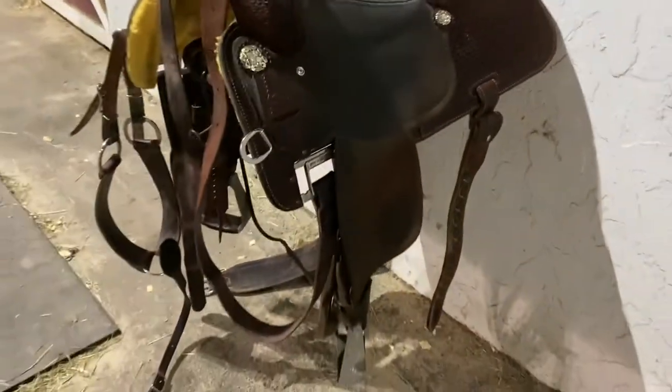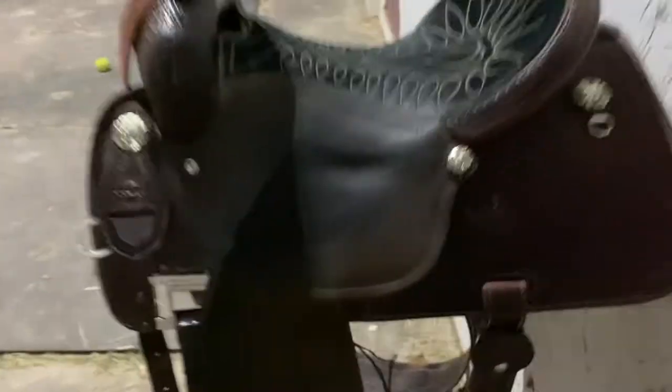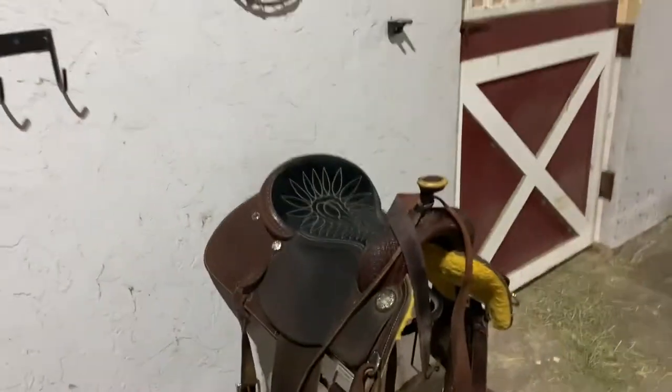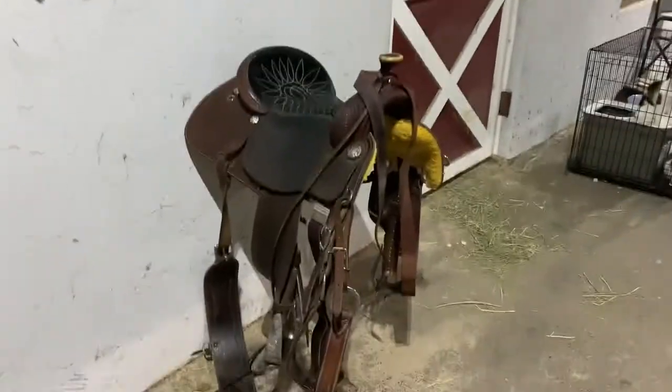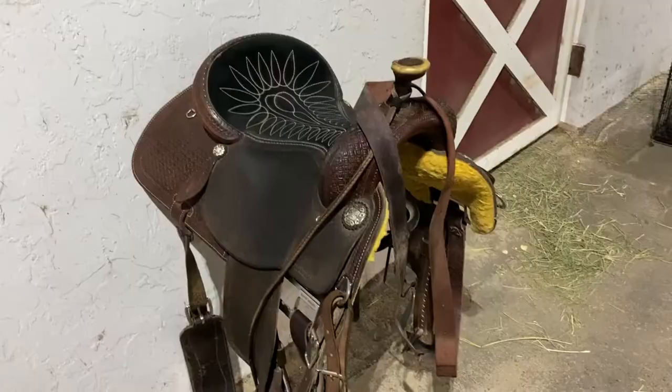All right, we are all done with the wash. So excuse me, I got fans above me. We're done with the wash. Everything looks very nice and looks very washed down. So now I hate this lighting. I hate it. That's why I had the saddle rack over there. Anyway, let's get to oiling this beautiful Martin saddle.